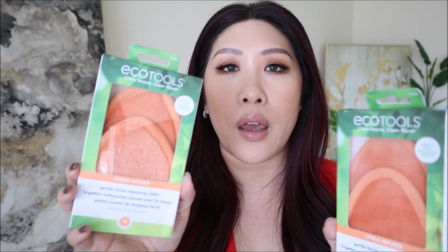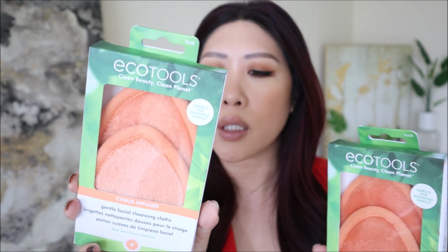Love microfiber cleansing items. So Ecotools came out with their version and theirs are in this really pretty orange. And they have a pocket. I haven't used either of these, but at some point, again, they must have been on sale. These are actually in 2 separate purchases, so I'm excited for these.